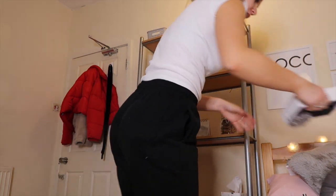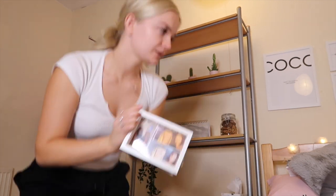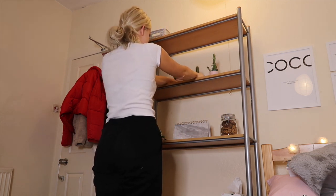I also have this little picture that my friend made me when I came to uni last year. All these pictures of birds and then it lights up. So I'm going to put that maybe behind the cat. Oh no, there.